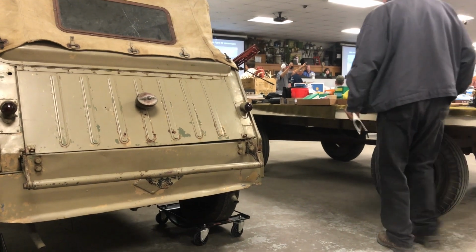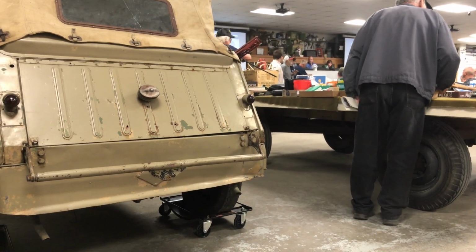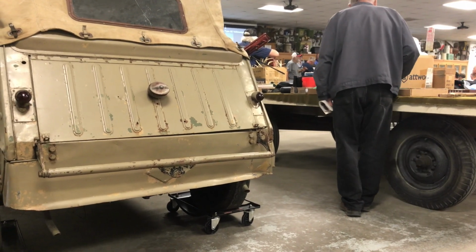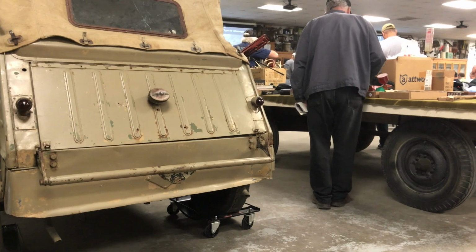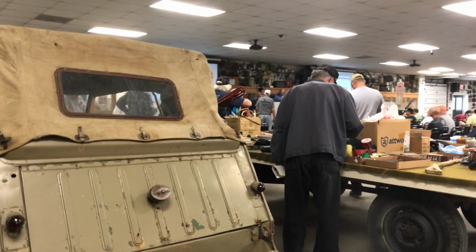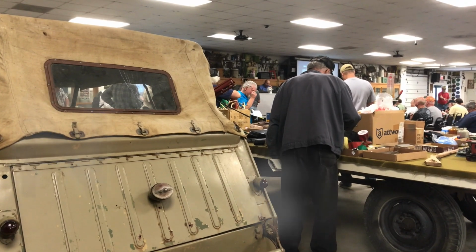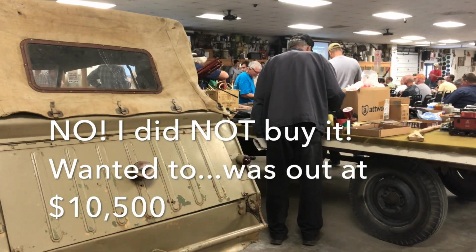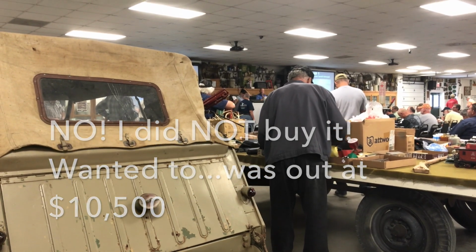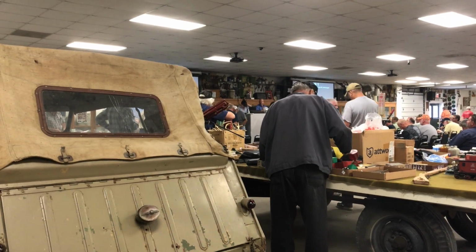Going twice at 19-9. Going the third and final time. And we have sold it for $19,900. And where did it go? Peru, Indiana. You'll haul it. How many cents a mile? Well, dollar and a quarter. Is that a loaded mile or loaded mile?